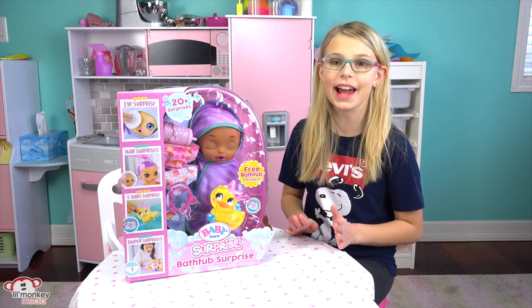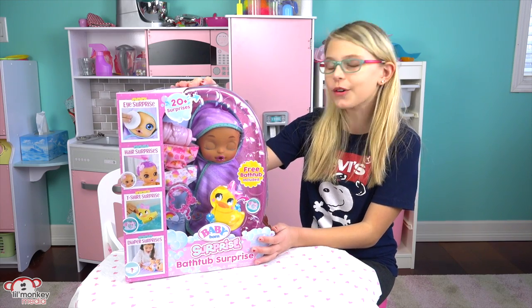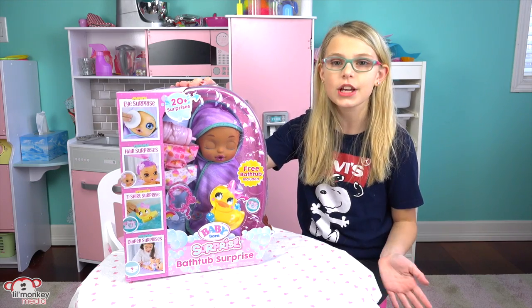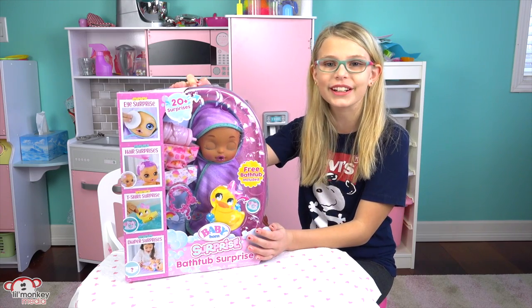I'm super excited as I have the brand new Baby Born surprise. And thank you so much to Baby Born for sending us this little cutie for free. And I can't wait as she has over 20 surprises. We get to reveal her eyes, her hair color, and some of the accessories she comes with too. I can't wait to name her.